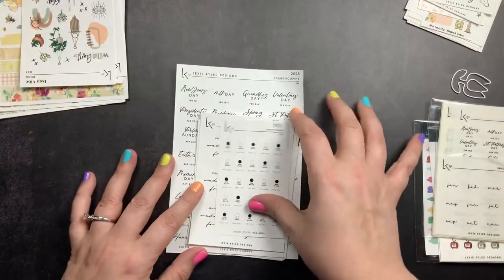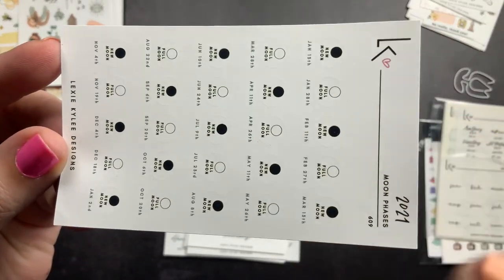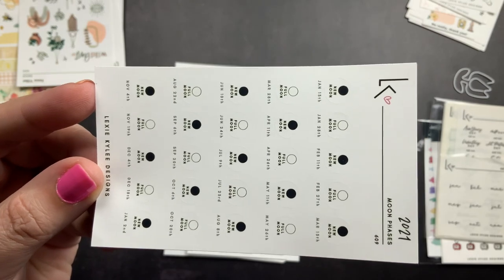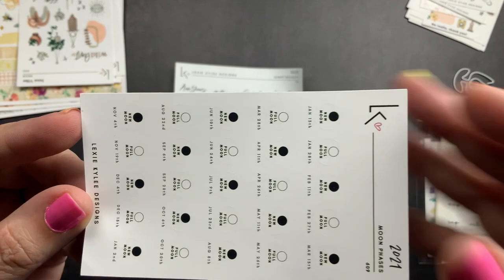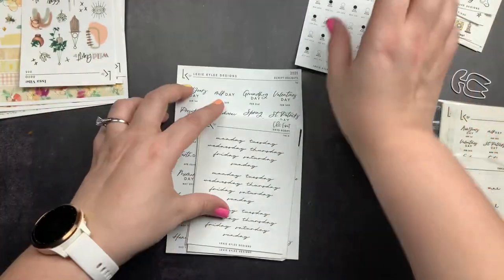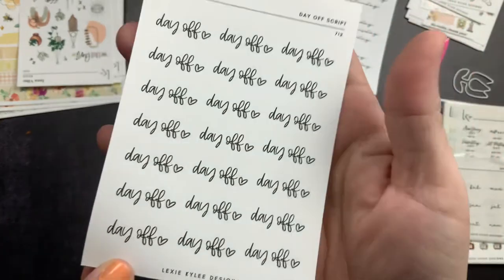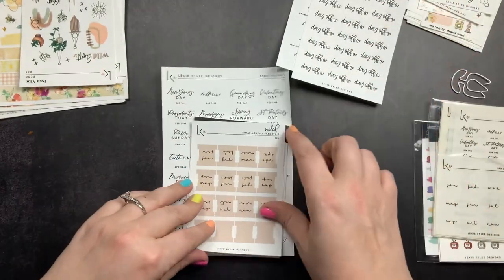And then let's start with the functional. So I did get the moon phases and this is for 2021, but you can use the moon phase stickers in any year. It's just that it gave you the answers for 2021. So I just have to look it up when it's a full moon versus a new moon and all that. And I can use these in my planner. So these are the moon phases. These are her script days of the week. These are her day off stickers with the little heart, which I love.